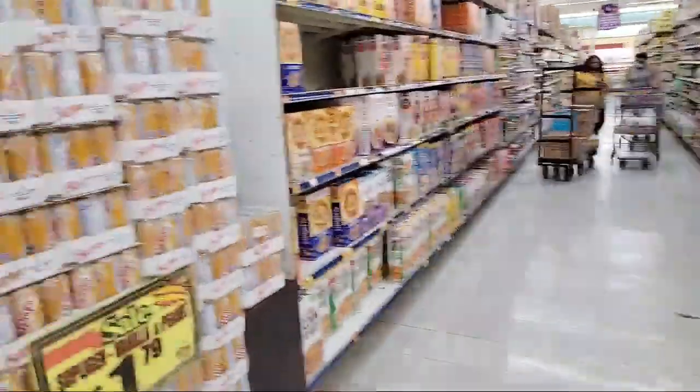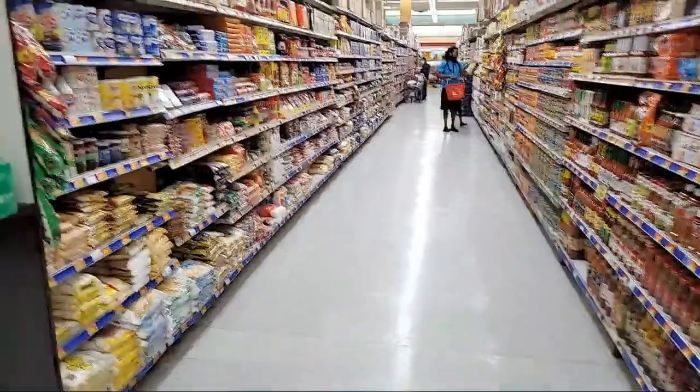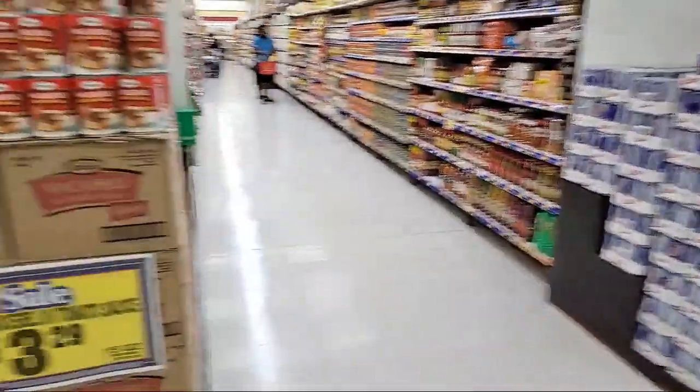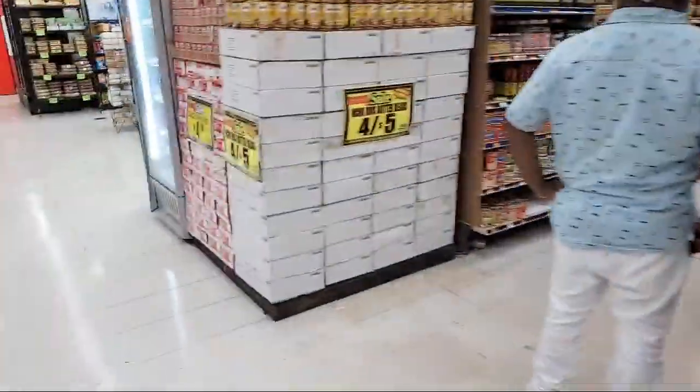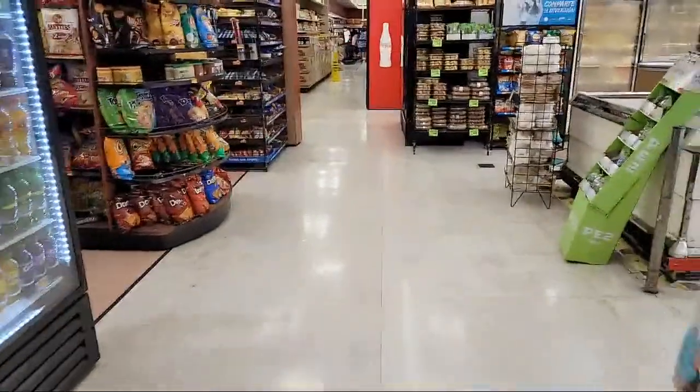Down here I have oils and different things like that. Down here I have some Jamaican stuff. Some of the prices, yeah. Down here I have some Jamaican things too. But that's it, guys.